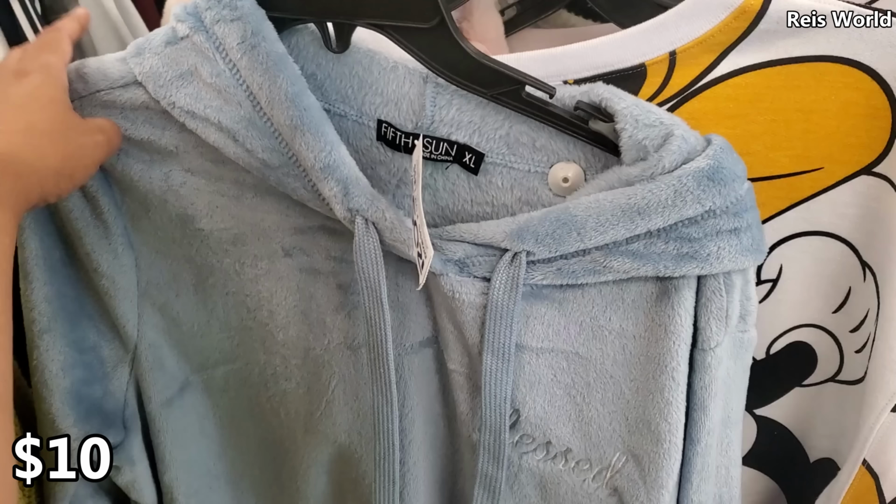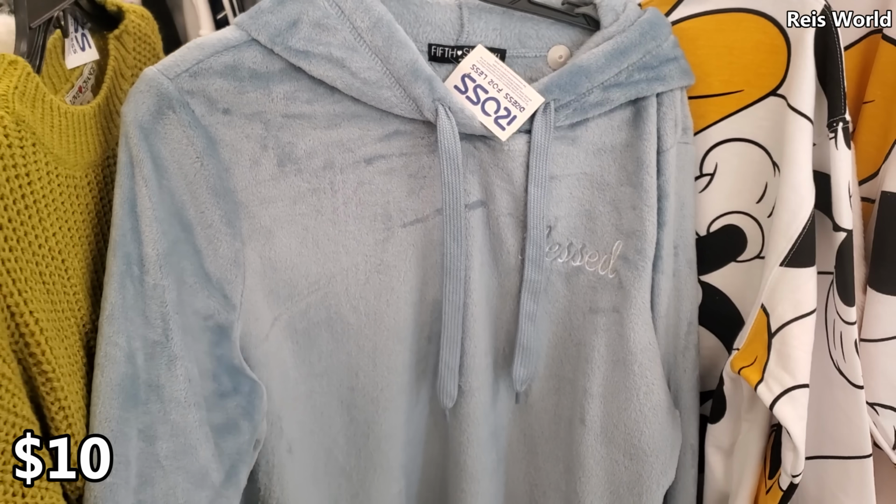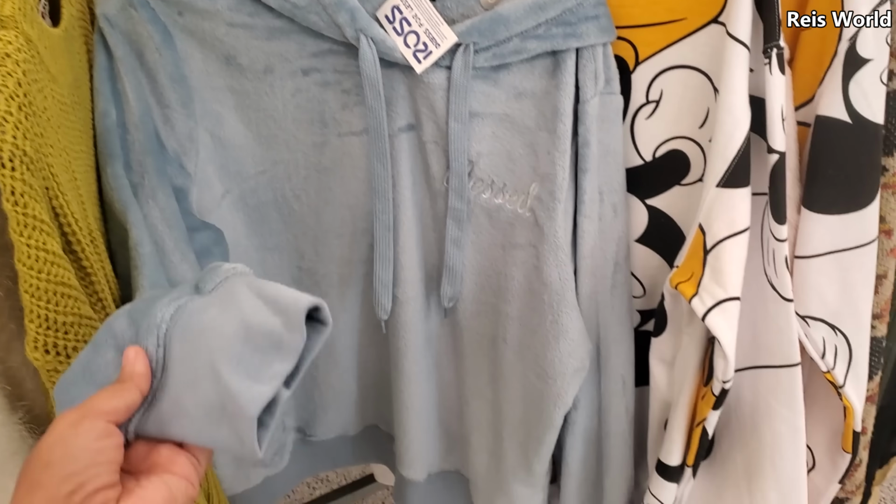Alright you guys, I made it into a new Ross. So $10.99, you're gonna have that velvet plush hoodie. It says blessed in baby blue and really cute. Look how cute for $13. I am loving that. And $25 by Me, Jane.